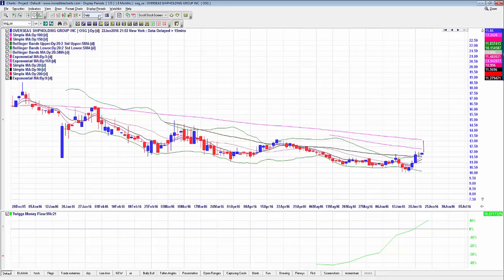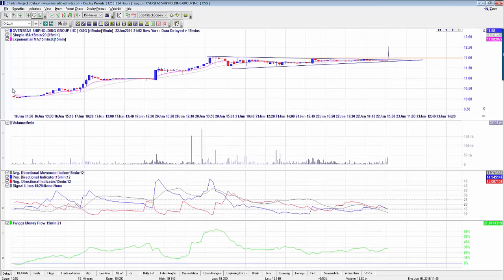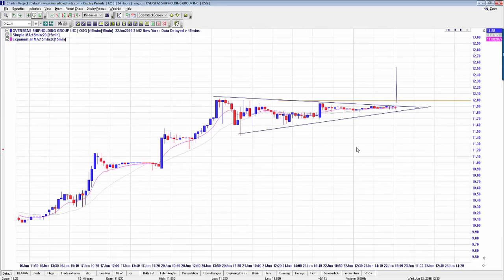Let's confirm it one more time with a 15-minute chart and see if we get three time frames all telling us to buy. Okay, there we go. What do you see here? Beautiful consolidation. We've got a pennant formation forming, and we can measure that pennant formation. A pennant formation should break out that much, and there you go. That brings us up to at least 1250.